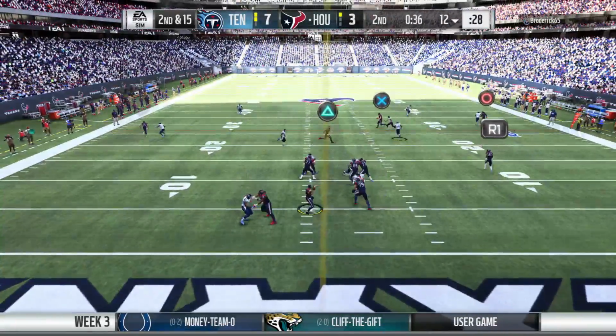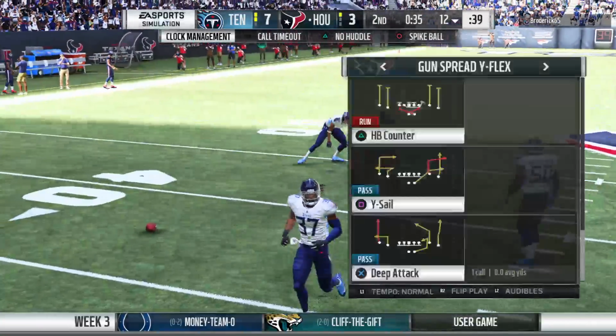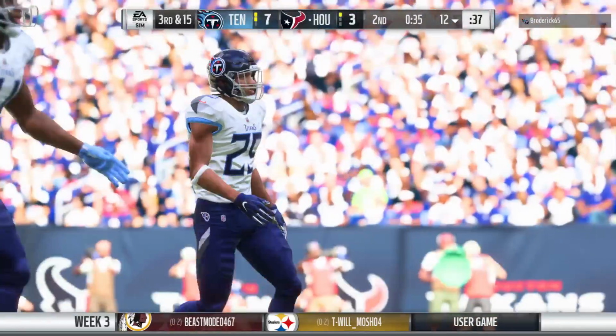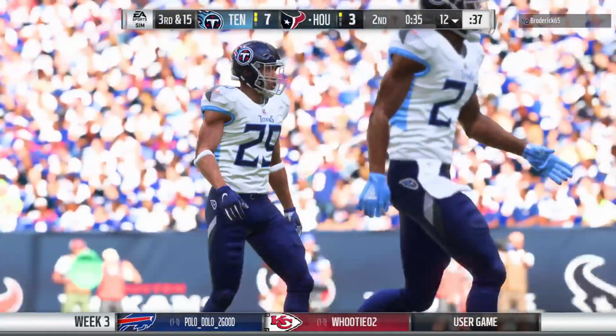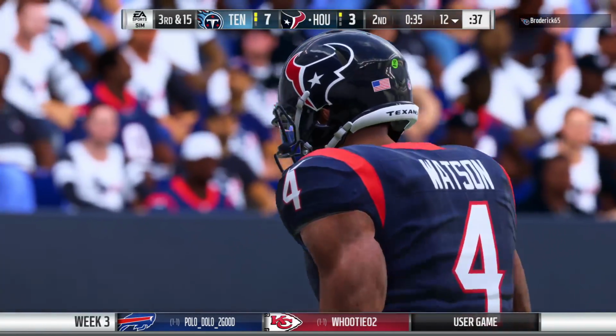Now Watson operating from the gun. His throw incomplete. Nice play there to force the incompletion. And to me, one thing's for sure. When you're the underdogs and you're playing on the road, you absolutely have to get takeaways. You've got to get the ball from them. Yeah, win that turnover battle, going to be key.